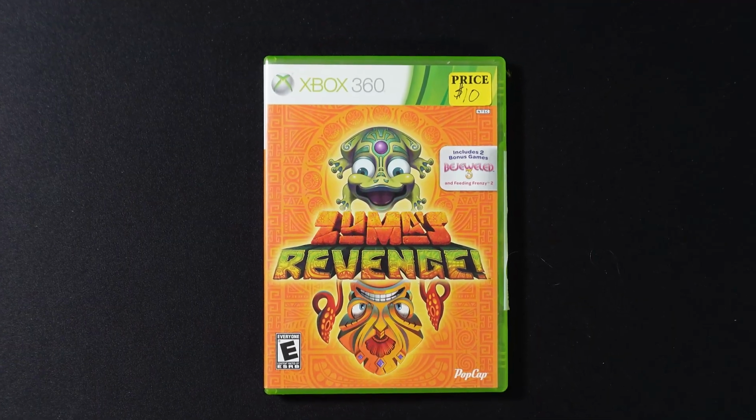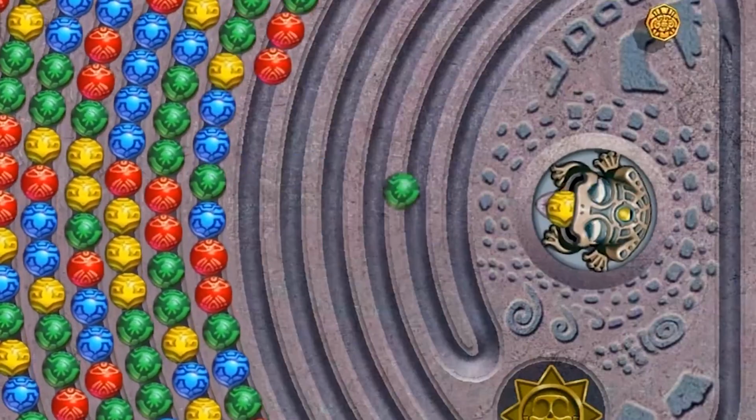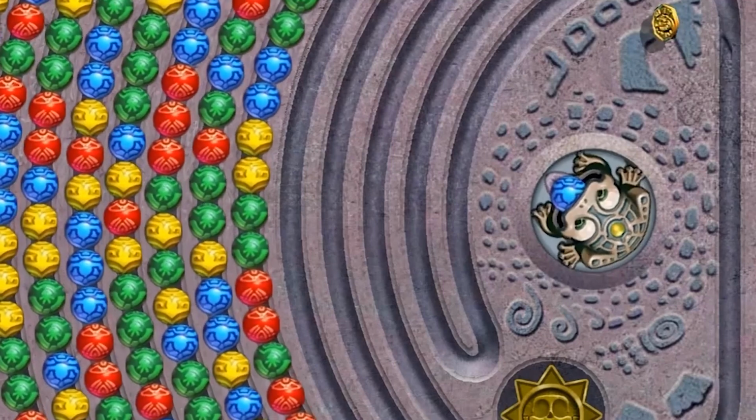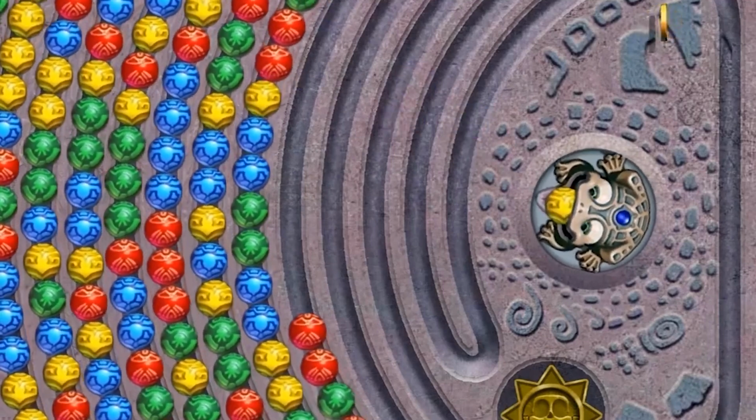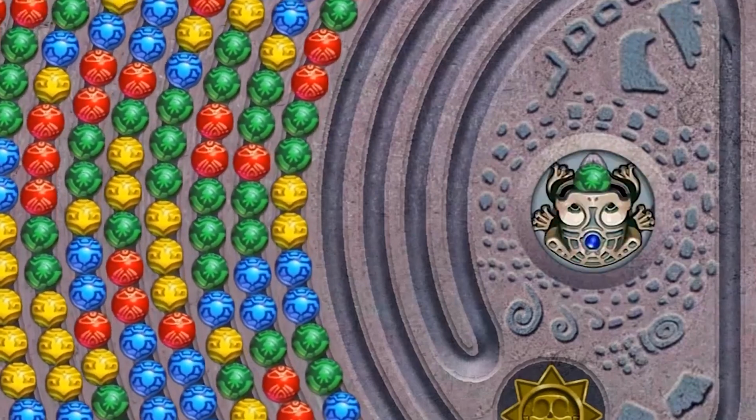Now, this is an interesting one. This is Zuma's Revenge for Xbox 360. I'm always on the hunt for PopCap games because I love my PopCap games on Xbox 360, and that's just one that I've really had a lot of fun with over the years. Heavy Weapon comes to mind. Found that on a PopCap game sampler disc, and boy, I'll tell you, I love that game.